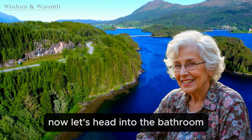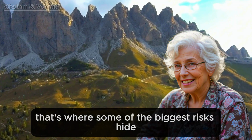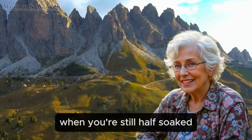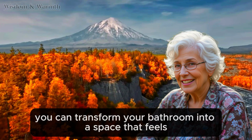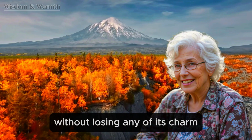Now let's head into the bathroom, because I'll be honest, that's where some of the biggest risks hide in plain sight. Slippery tiles, a wet shower floor, the awkward reach for a towel when you're still half soaked. It's practically a recipe for disaster. But here's the good news. With just a couple of upgrades, you can transform your bathroom into a space that feels safe and supportive without losing any of its charm.